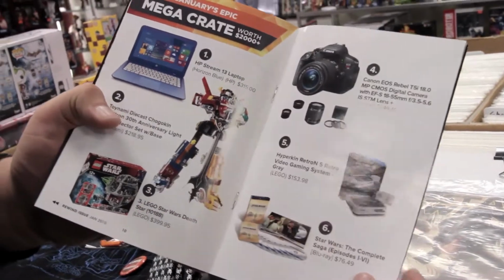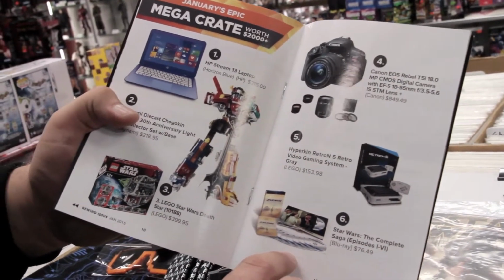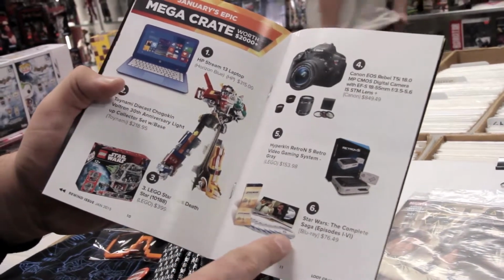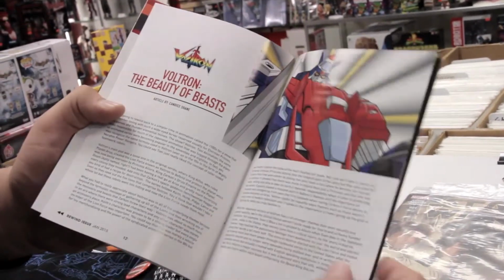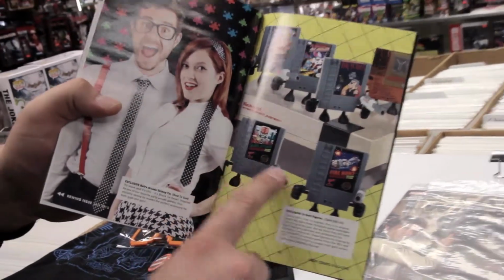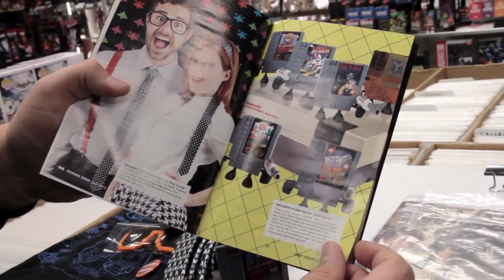And we see what's in the big crate. The mega crate. A camera? Camera. What? T5i. Dang. Pretty cool. Lego Star Wars, little laptop, the whole Star Wars complete saga. Pretty nice. Little Voltron history. Here are the hipsters. Other possible figures you could have got. Back to the Future, Doctor Who.